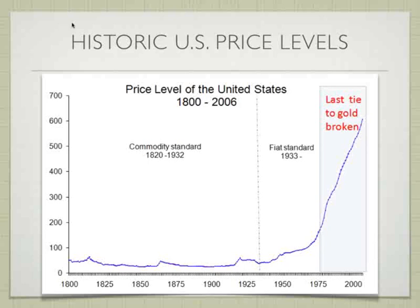So if you go back to when our country was initially founded and fast forward all the way through the early 70s, you can see that the purchasing power of the dollar was pretty stable. There's virtually negligible inflation, except at times of war. For example, the War of 1812, the Civil War, the First World War.